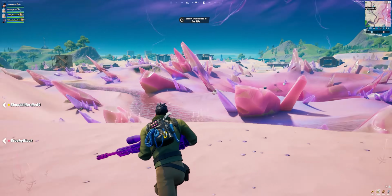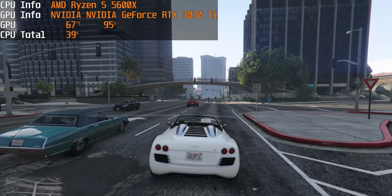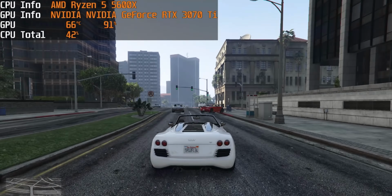Then going on to Grand Theft Auto 5 using the benchmark tool at MSAA 8X, max graphical settings, 141.9 frames per second. So for Grand Theft Auto 5 and how old it is, no issues here. Then going on to Rainbow Six Siege, we're using the Vulkan API at ultra settings, 400 frames per second with a 1% low of 324, and that should stay almost consistent with regular gameplay on the actual game. Nothing crazy to see here.